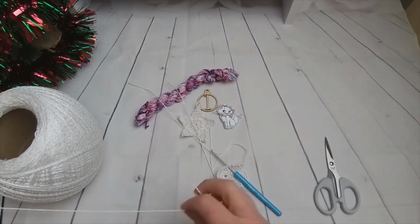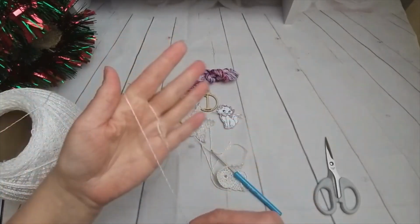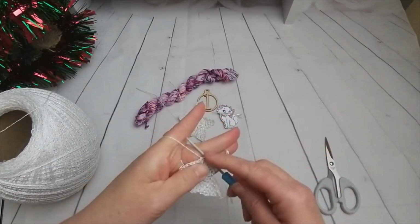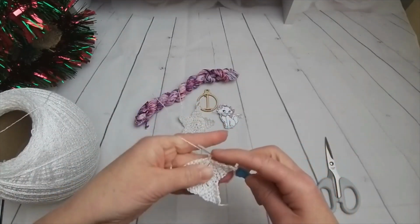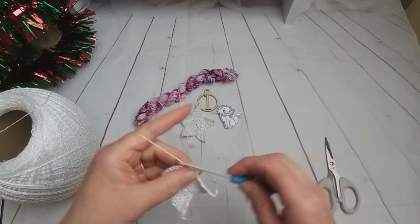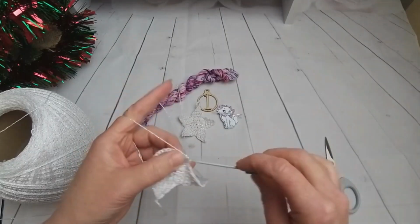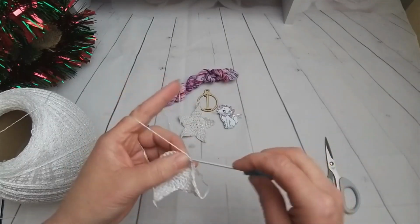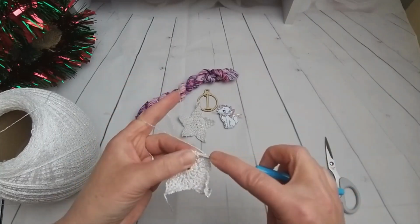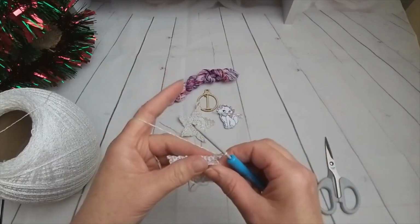I'm going to get my yarn, which is getting tangled in my other yarn. That's not good. I just moved it. Round my hand, ready to crochet. Pull it through. Do a chain. And then double crochet directly below in that same stitch. That's our first one. One, two, three, four, five, and six. One chain and turn.